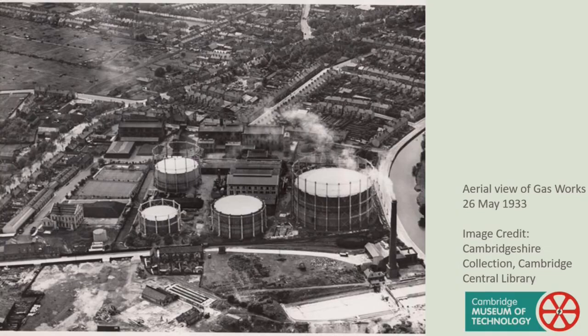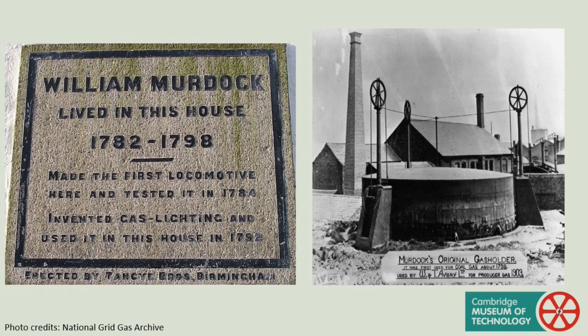We now approach the site where the Cambridge Gasworks stood for many decades and the giant gas holders dominated the Cambridge skyline. In the late 1700s, William Murdoch, a mining engineer, discovered that the gas emitted from burning coal could be used to produce a flame. After using this method in 1792 to light his house and some experimenting, it was used to light the Birmingham factory of his employers. In 1805, Boulton and Watt sold their first gas manufacturing plant.